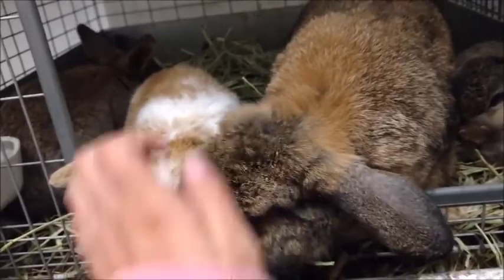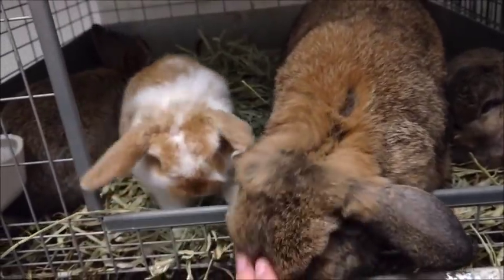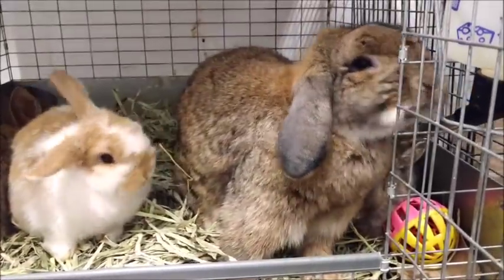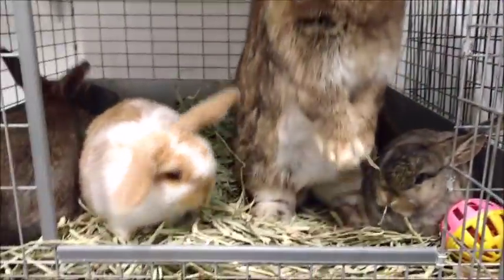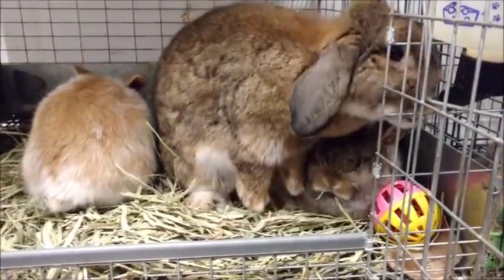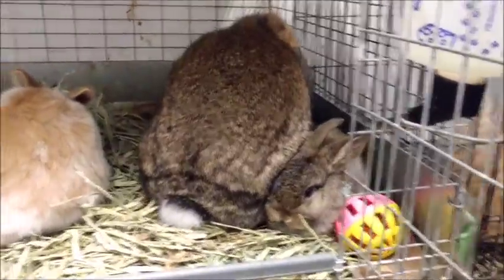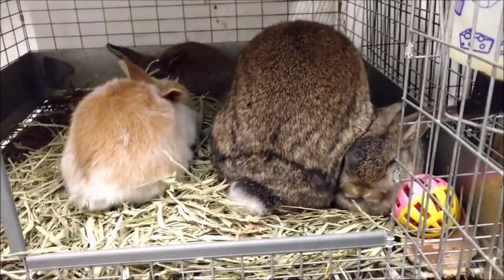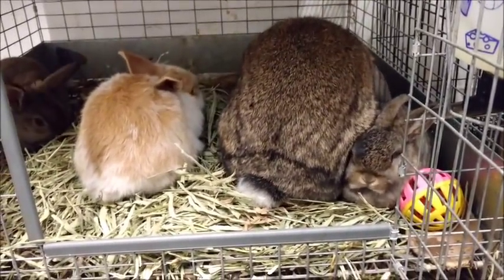Hi, babies. So yeah, if I didn't mention before, these guys are 5 weeks old now. They just turned 5 weeks last Friday. So they'll be 6 weeks old very soon, and then I'm not sure yet who I'm going to be putting up for reservation. I'll probably decide that this week. But yeah, let's move on to Zuzu's babies.